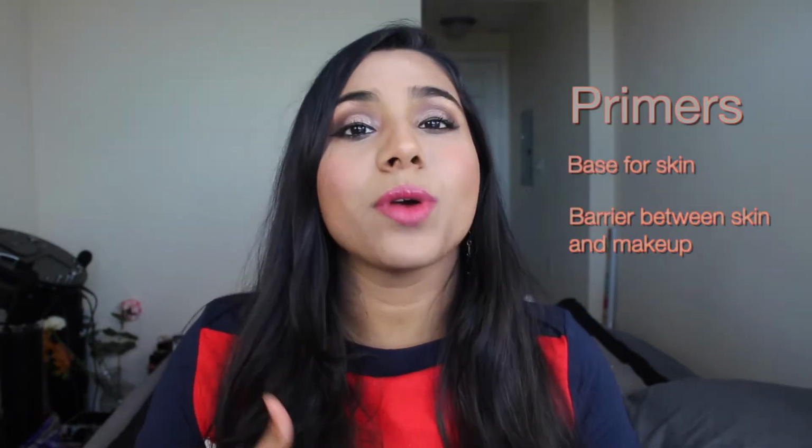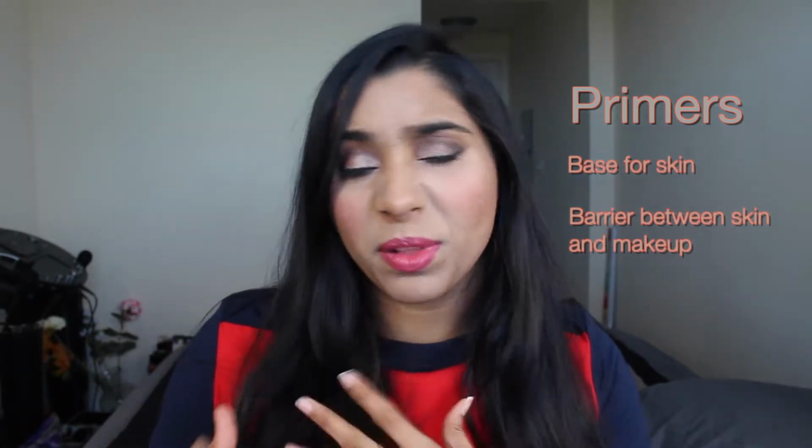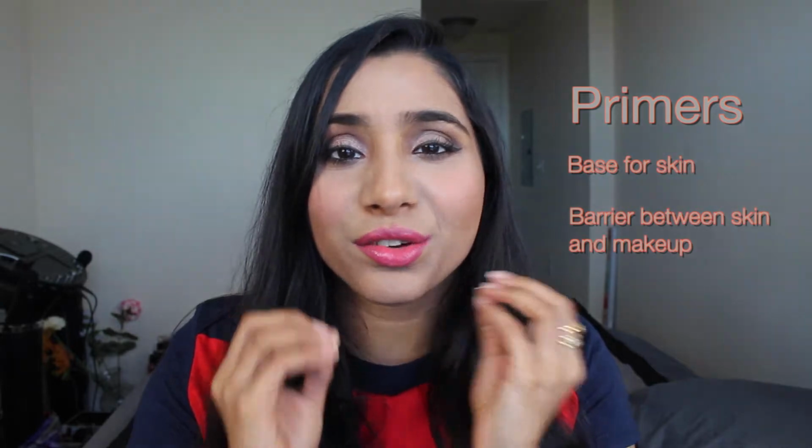A primer is something that you apply right before applying all your makeup or your foundation, because it acts as a good base and also as a barrier between your makeup and your skin. You do not want to apply a foundation on all the rough surfaces of your skin, so to act as a barrier, you apply a primer. Now there are so many different kinds of primers in the market nowadays, but you have to find out what is best for you.